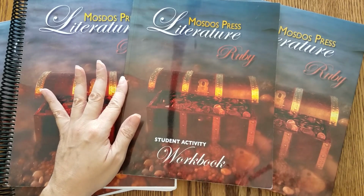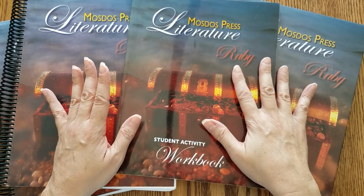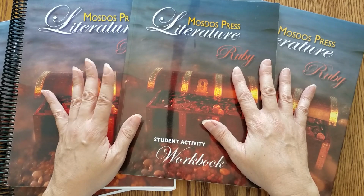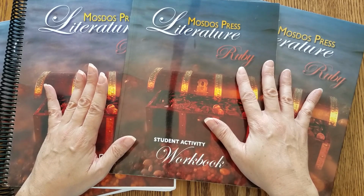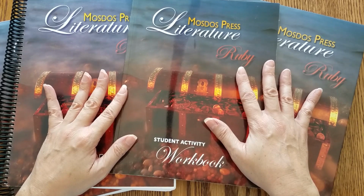This is a curriculum that we used last year for part of the year. We had finished up our All About Reading Level 4 during our third grade year, and so we then moved into the Mosdos literature program for the last part of the year. So we didn't complete it, but we did use it long enough for me to be able to give a really good overview and review of the program.